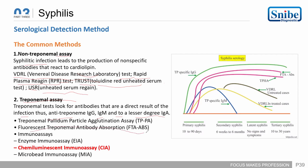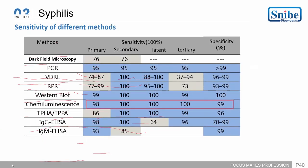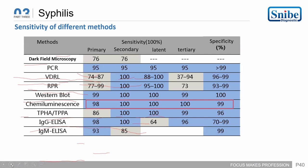So the fluorescence treponemal antibody absorption (FTA-ABS), TPPA, that's the Treponema pallidum particle agglutination assay, the EIA, chemiluminescence assays, and the microbead immunoassays are the tools for treponemal antibody detection in serological methods. So these are the sensitivities of different methods in terms of percentage.